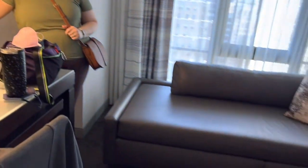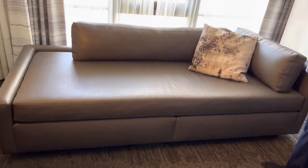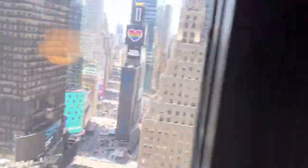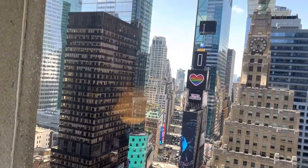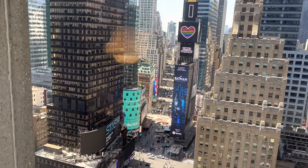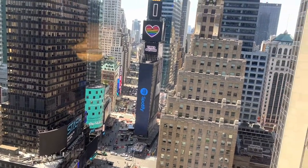And then a little sofa, which I'm guessing might actually turn into another bed if we wanted it to be. And then I can't gracefully get to this window around the sofa, but we have an upgraded Times Square view. This room would be very expensive on New Year's Eve. Look at that view of the ball drop.